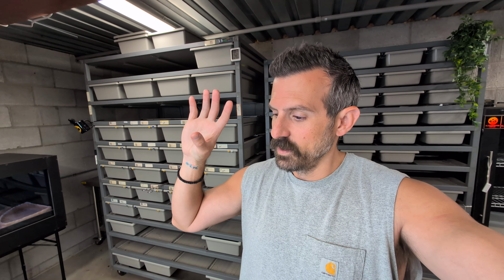It depends how the rest of the season goes. But once these guys get out, I'll make a video showing you what they look like. I'm really excited to see it because this is potentially a nice payday with this clutch. It's a small clutch, but there's so much genetic potential in there that it could be a really nice way to kick off the summer hatchling season.